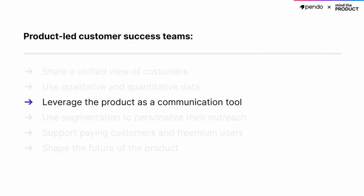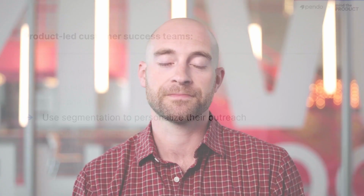Third, product-led CS teams use the product as a communication tool. Product-led CSMs also see the product as a channel through which they can communicate with their customers. They deliver onboarding through contextual in-product walkthroughs that help customers get up and running quickly. They use in-app messaging to alert users of important features or announcements. And they help customers self-serve support or additional education through in-app guidance and resources. Bringing all these touch points inside the product improves their efficacy and relevancy and helps CSMs meet their customers exactly where they are when they need assistance.